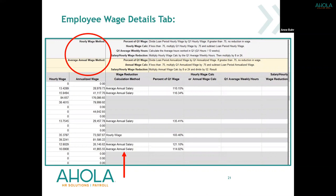Please note that employees whose annualized 2019 wages were over $100,000 are not subject to the wage reduction. In the example above, you can see 6 rows with the wage reduction methods and percents. The other rows are grayed out, which means those employees are either owners or employees with 2019 annualized wages over $100,000.